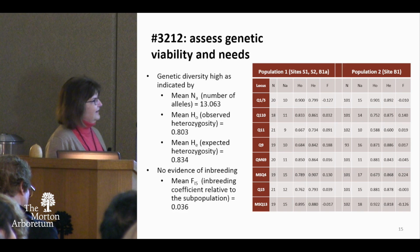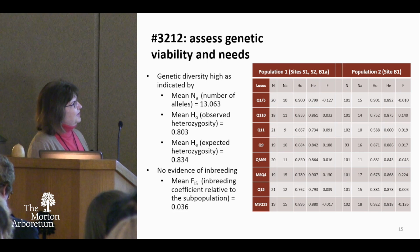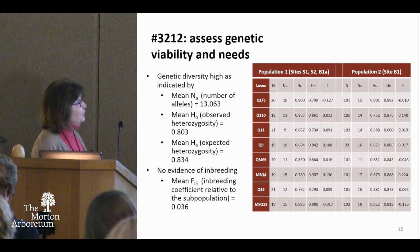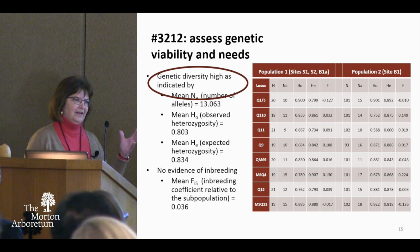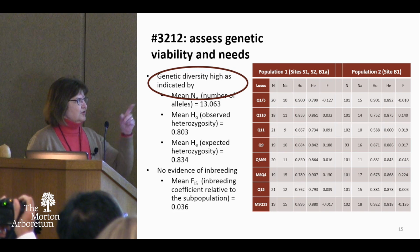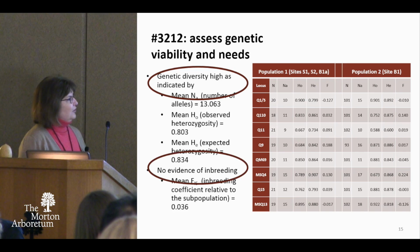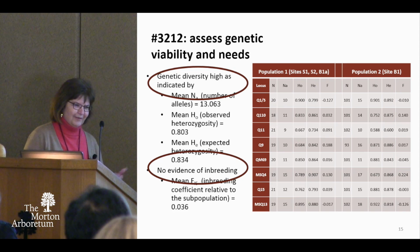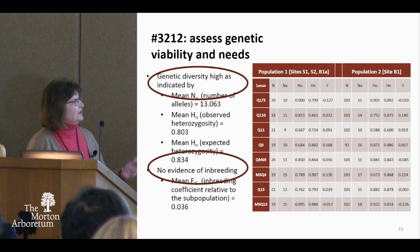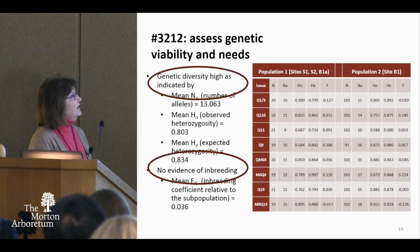So don't worry about the table, but that's the kind of information that we get from our analysis. And we're looking at numbers of alleles and various other statistical numbers in there. But what you need to come away with is that we found genetic diversity was high. Even in the small sites, we found it was high. And I'll talk a little bit more about that, because those small sites were very much clonally represented. And then we found no evidence of inbreeding. So there was enough sexual reproduction going on, and we also think that the clones were maintaining enough variety, and were not able to sexually reproduce to cause inbreeding. So some interesting findings there. But in essence, we answered the question about genetic variability that was in the recovery plan.